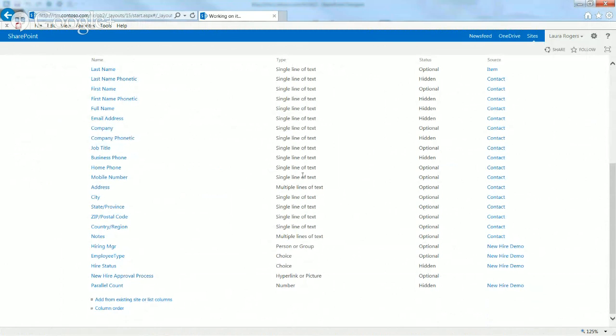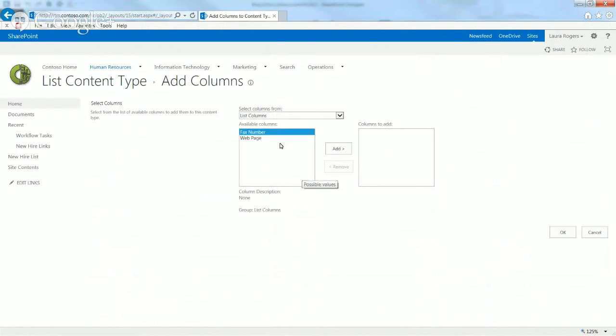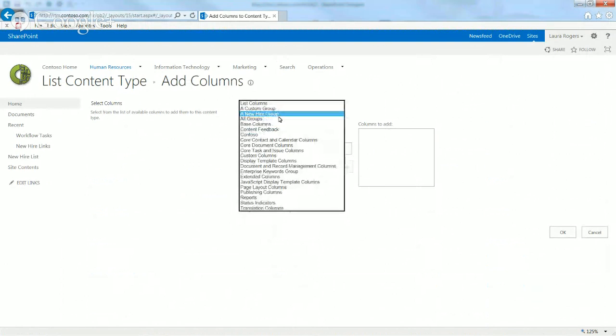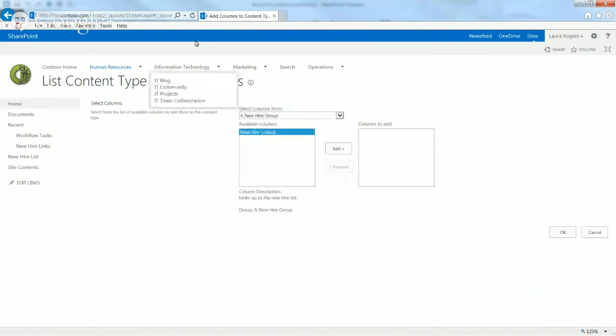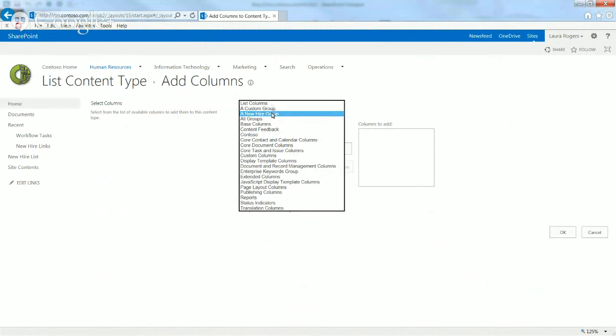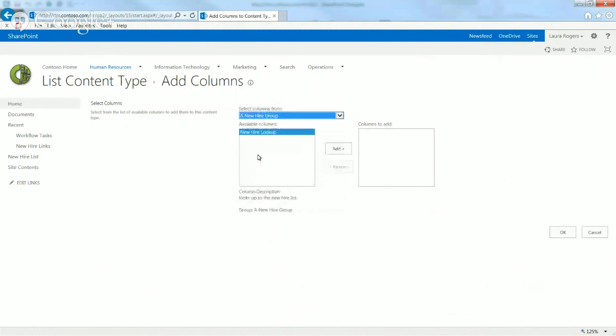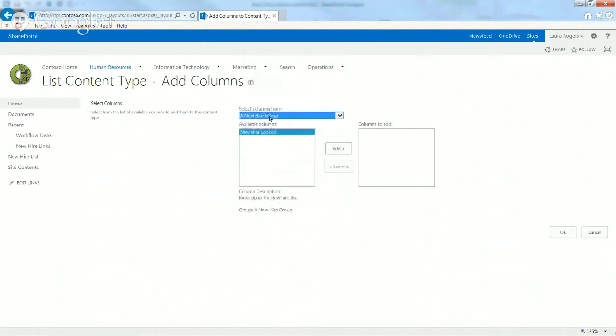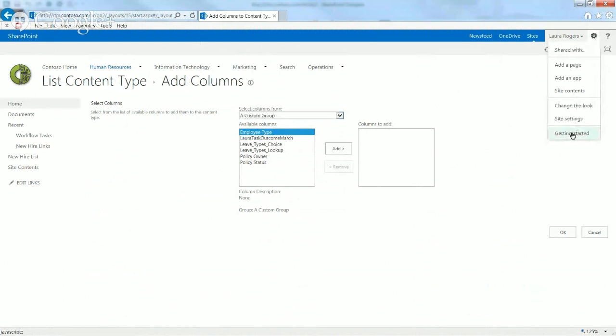So I'm just going to hit add, and then of course it's working on it. And I've got 4 minutes. Oh, I didn't put it in the new hire group when I created it. No, or did I? That's very interesting. So it doesn't show it in there. Oh, okay. The plot thickens.